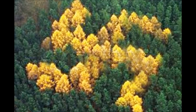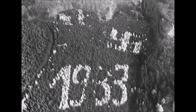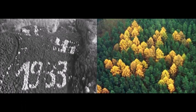For a few weeks every year in the autumn and in the spring, the color of the larch leaves would change, contrasting with the deep green of the pine forest. The short duration of the effect, combined with the fact that the image could only be discerned from the air and the relative scarcity of privately owned airplanes in the area, meant that the swastika went largely unnoticed after the fall of the Nazi Party.